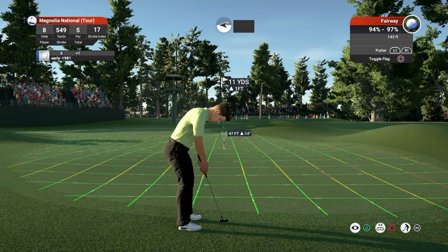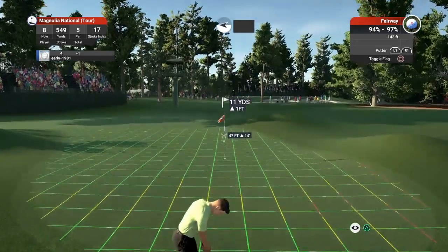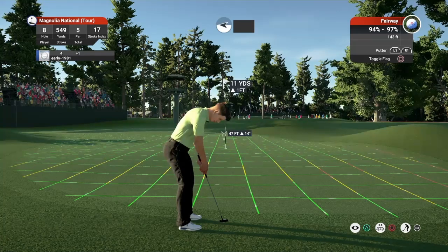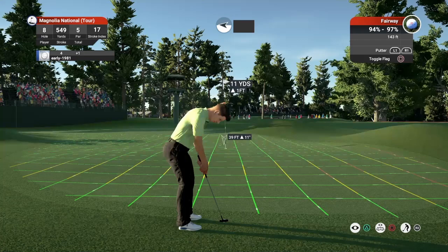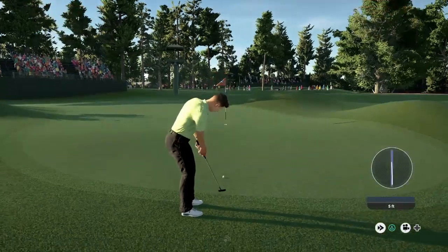And it's now left me probably best taken on this putt. 11 yards from the hole. 1 foot up. Big birdie ask this. Looks like we're just going to be walking away with par on the second easiest hole of the course.